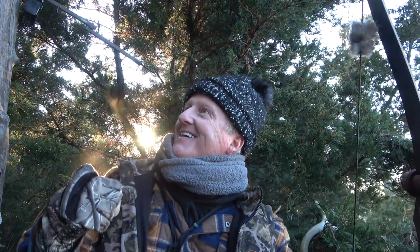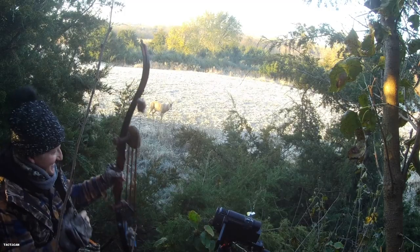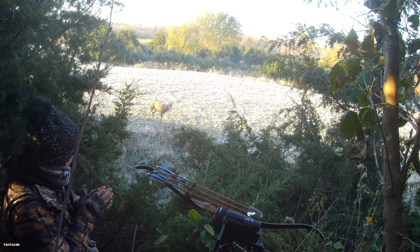Just killed my best ever deer with a recurve. That was awesome. Came right to the decoy. I shot him at maybe 8 yards. Oh, that was so cool. I am so pumped. Oh, beautiful, beautiful deer.